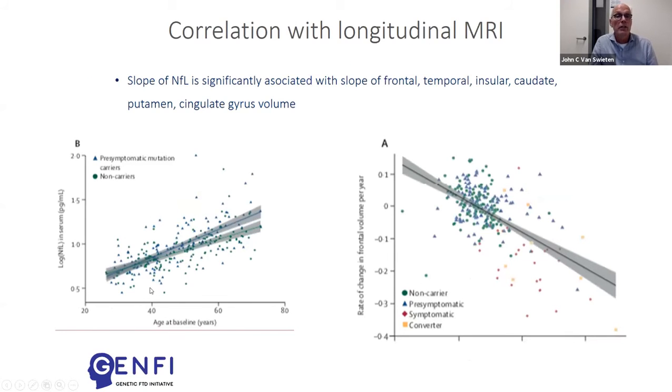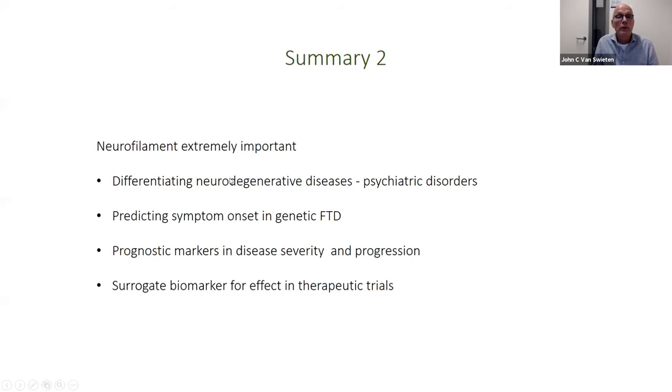And here you see that there is a correlation between the change in neurofilament level in the longitudinal versus the age at baseline. That's an important issue. But also that the rate of change in the frontal atrophy correlates with the change in neurofilament levels. So the neurofilament level is a good indication about the brain pathology, the disease process in the brain for FTD. So neurofilament level, extremely important, differentiates neurodegenerative disease from psychiatry. It predicts symptom onset. It's prognostic in disease severity and progression, and it might be a surrogate biomarker for effect in therapeutic trials. Any questions?